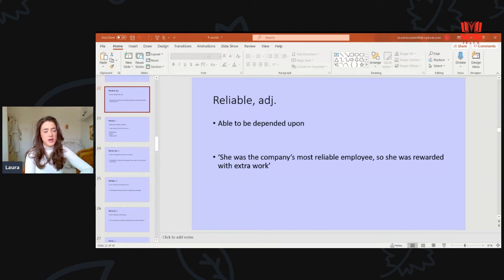The next word is reliable. Reliable, which is an adjective, and it is the ability to be depended upon. She was the company's most reliable employee, so she was rewarded with extra work. Okay, reliable.